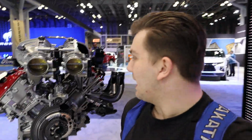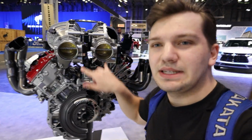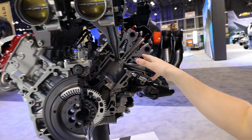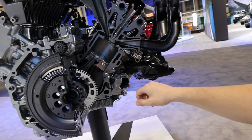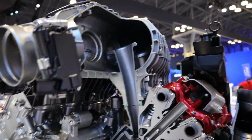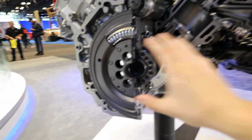So I actually didn't even notice this when I was looking at the engine from the other side, but going on the back here, or I guess the front, I don't know, you have dual throttle bodies right there. And then coming in close here, it looks like Chevy actually cut this engine, so you can see the internals, the pistons, the exhaust, and everything's just cut. And I guess that is where the intake manifold is, and the inside of it. And then coming down here, you can see the crank.